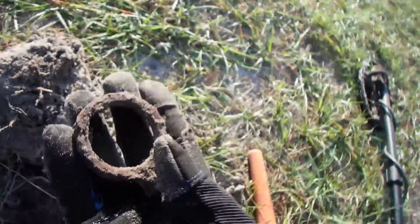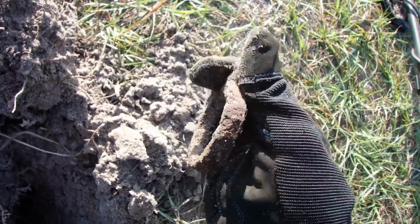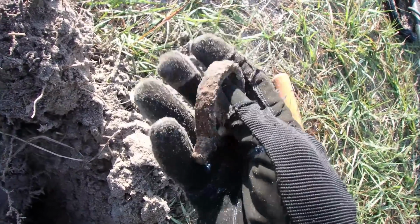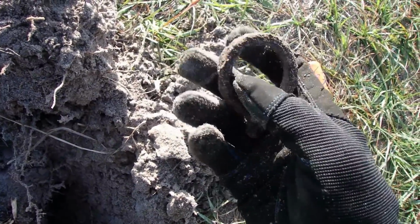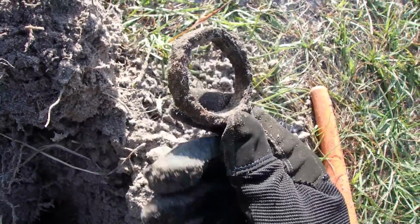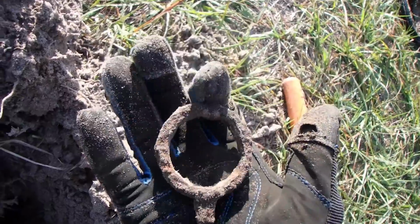Yep, that is a Rains Guide, which you would have like the ropes going on for your horses. Put the reins through. Awesome. This is probably like the 7th or 8th one I've found out of here. Found a bunch of brass ones and a couple iron ones. This would be a little bit longer. It is broken. So cool.